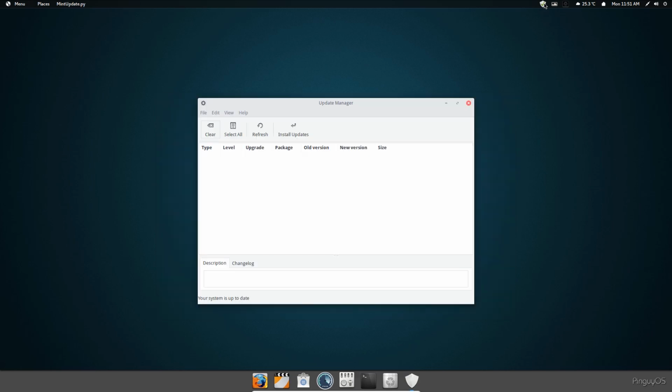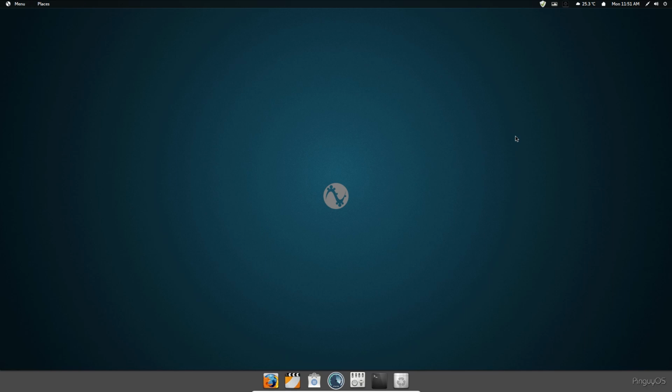And here we have Mint Update actually. So what they've done is they've pulled software in from different places, all based in the Ubuntu environment. But they've used stuff from Mint, they've used stuff from Ubuntu and whatnot. So far I'm liking what I see. It's very, very clean. So here we have Mint Update 1.0 for Pinguy OS. So that's very good.